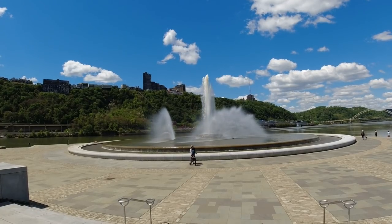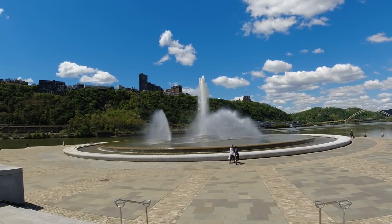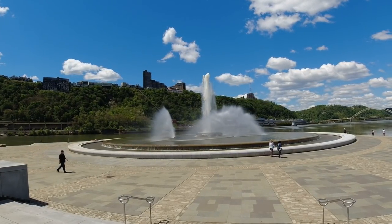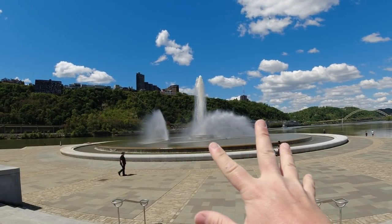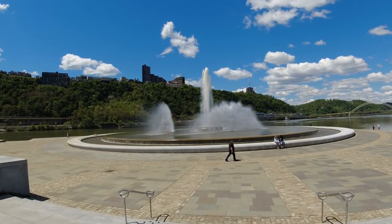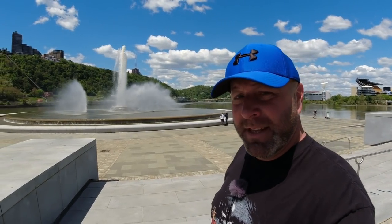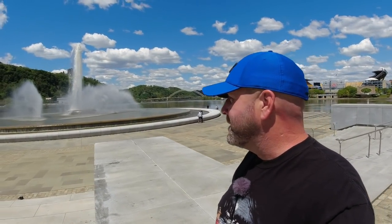And with the people walking by, you get a sense of the scale. And you can tell there's actually a few different heads. Got the main one shooting up, and there's three of them doing a fan, spreading the water out. And at nighttime, there are lights that illuminate it too, so we will definitely get shots both day and nighttime. You know what I'm thinking? I think we need to celebrate. And I know just how to do it.